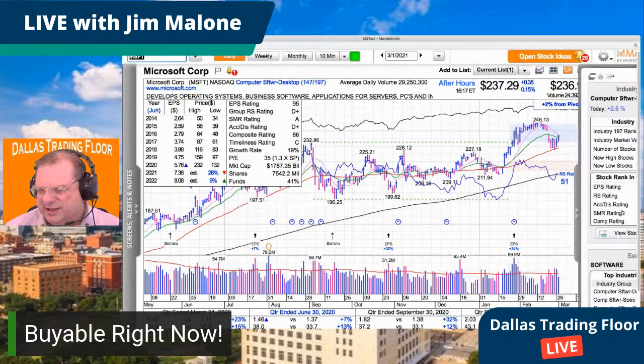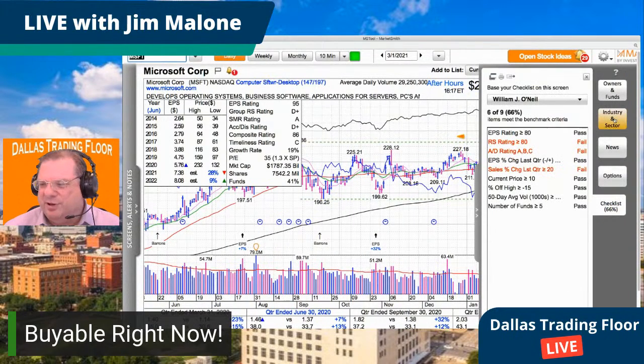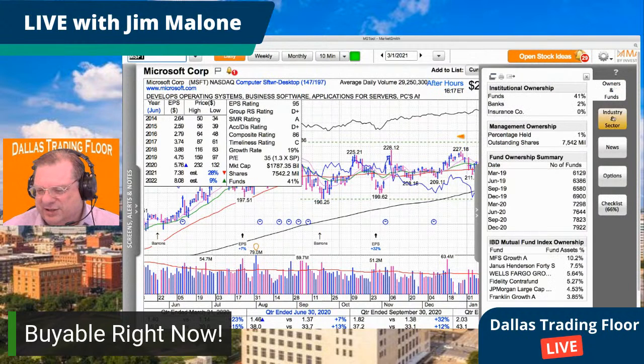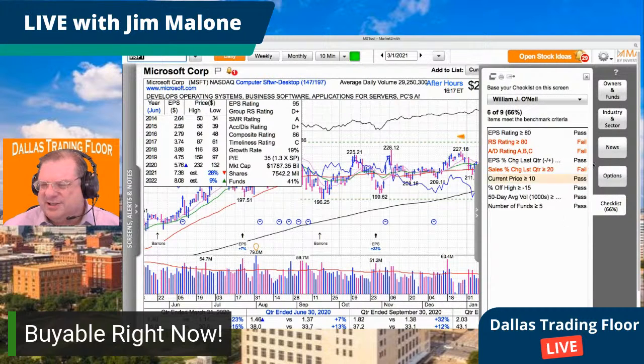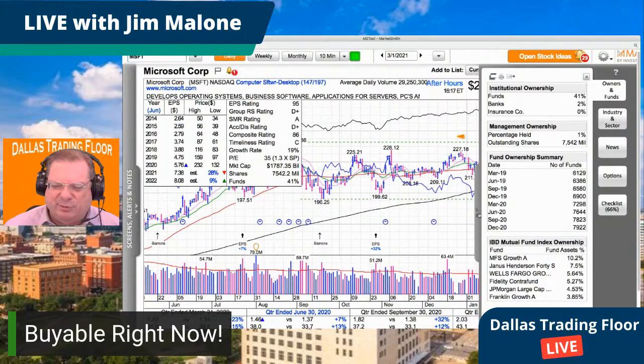Let's take a look and just see the rating. 66. Okay, that's my minimum, so that's excellent. Look at those funds. Wow, 79.22. Geez, just dominant. The industry rank is low because the desktop software group is low. I don't totally agree with this sector, because Microsoft is so much more than just desktop software. But I definitely agree with the checklist. I think that's excellent. So this is viable right now.